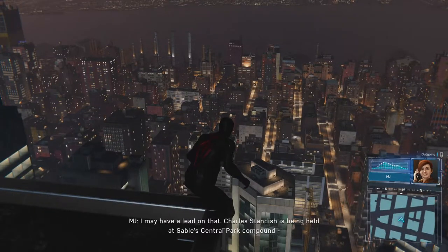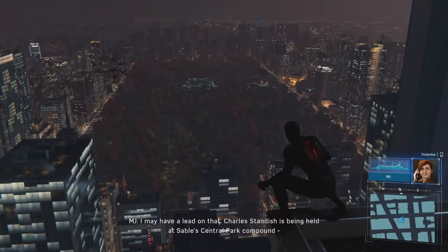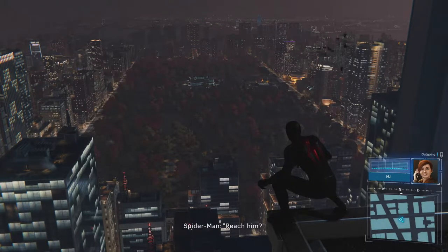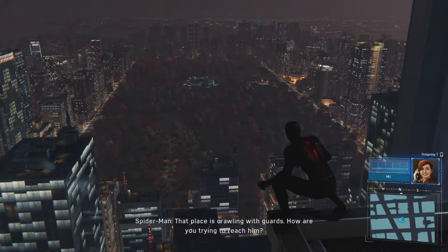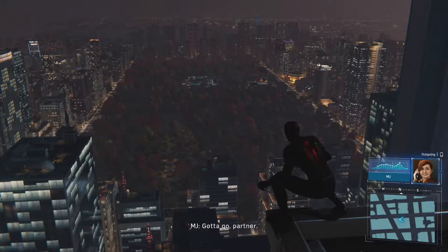I may have a lead on that. Charles Standish is being held at Sable's Central Park compound. If anyone knows Michaels's location, it'll be Oscorp's CFO. I'm trying to reach him now. Reach him? That place is crawling with guards. How are you trying to reach him? Very, very quietly. Gotta go, partner.